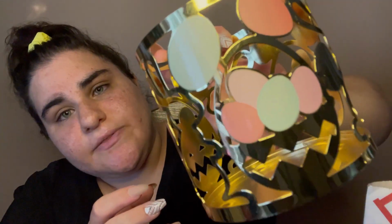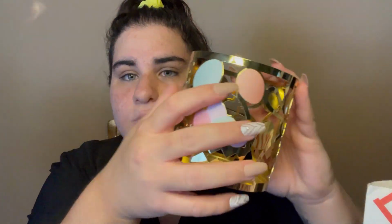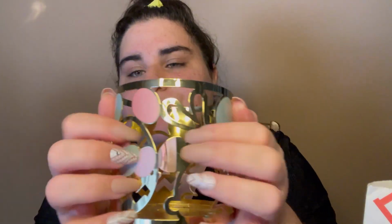This is an Easter theme as well, and it kind of has the same thing as this. Actually, I think it's from the same section that I got it from. So, just the same design, and it has little eggies, a little bunny, and a little Easter basket.